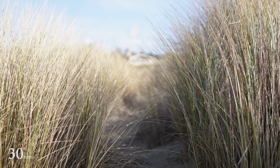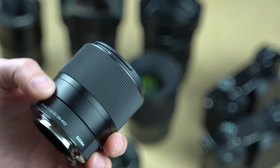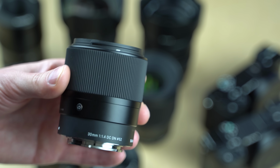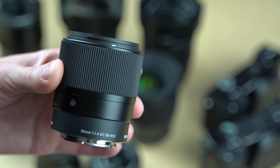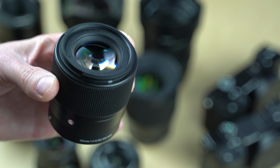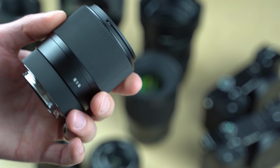Out of my whole collection, this is probably in the top 3 cheapest lenses that you can get. You could pick up one of these things used for $220, but they're even going new for about $270-ish, under $300 for a brand new copy of this.